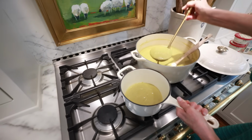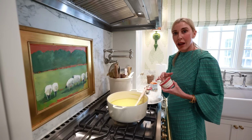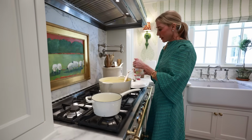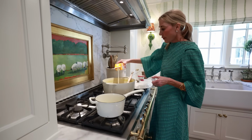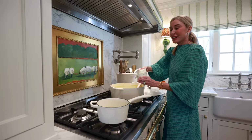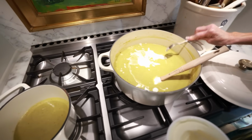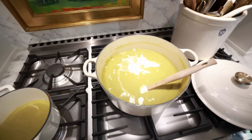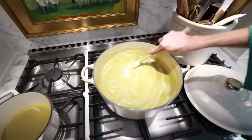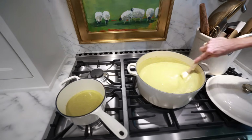But I added some Parmesan cheese, and I'm going to remove this. And then I'm going to add some creme fraiche and some heavy whipping cream for the rest of us. Now I've put my Parmesan cheese in already, and I'm just going to put in about a cup of heavy whipping cream. And then I'm going to do the piece de resistance, a big dollop of creme fraiche. Give that a good stir. And that's it. It's one of the simplest soups I make.